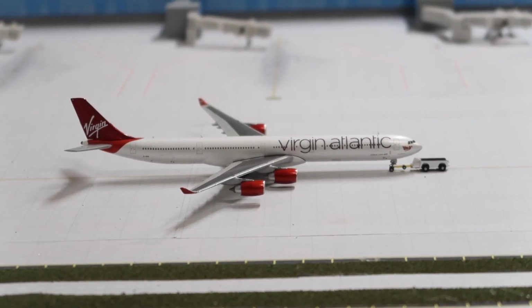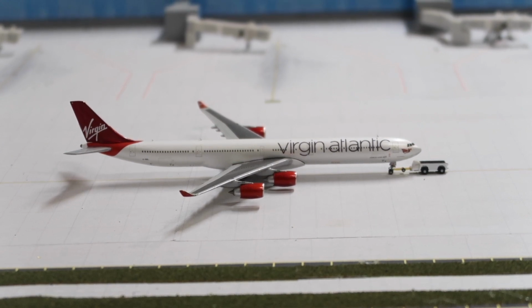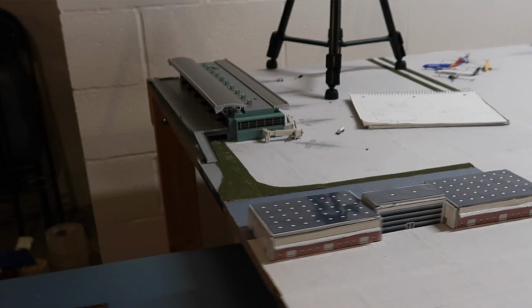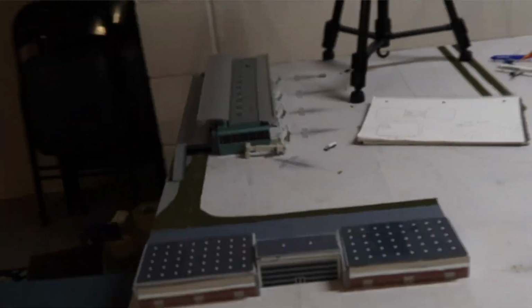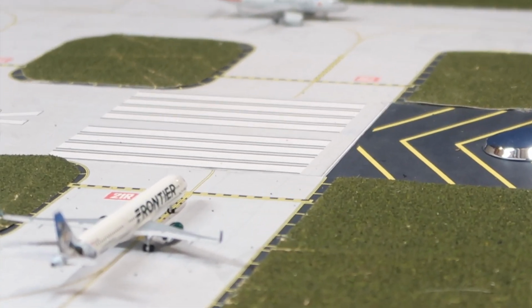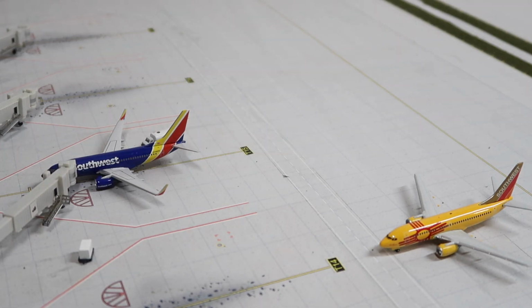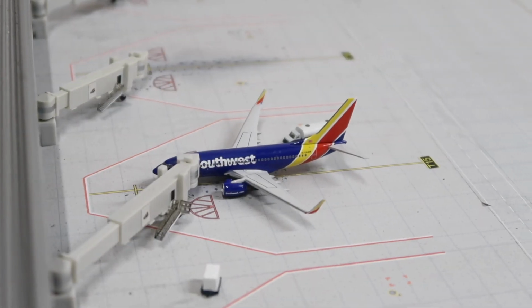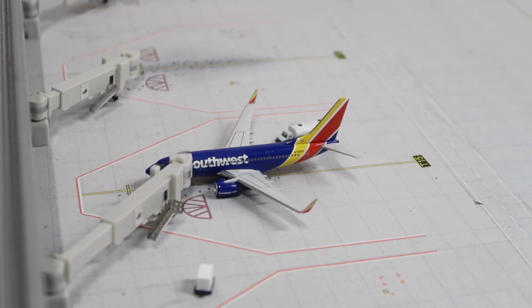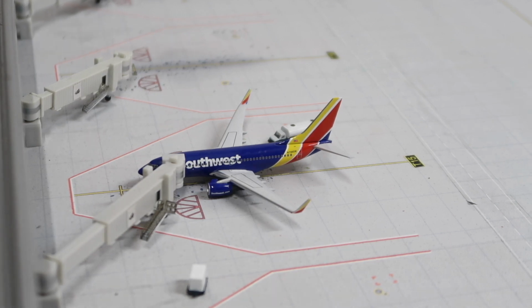Next up is a Virgin Atlantic Airbus A340 just pushed back and will depart for London Heathrow. So now to Terminal E, which is just the normal Gemini Jets terminal, and this has Southwest, of course, and Frontier, but the Frontier is currently taxiing at the runway. First off here, we're going to start with the Southwest 737-700 in the New Mexico one, pulling into the gate from Oakland. And next to that, of course, another 737-700, and this one is getting fueled for Baltimore Thurgood International Airport, which is one of Aviation 18's great airports.